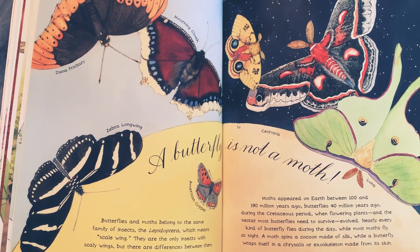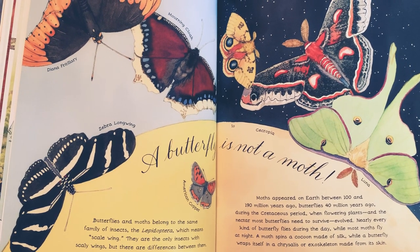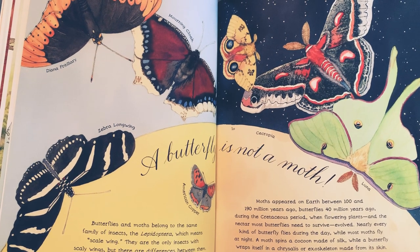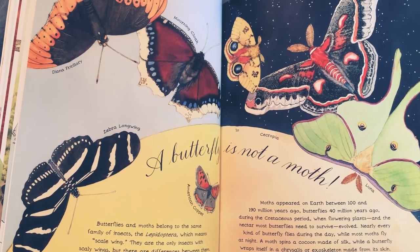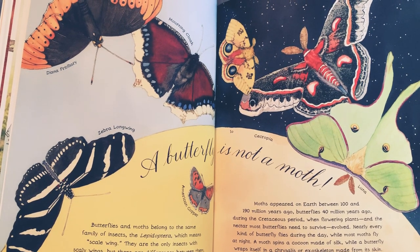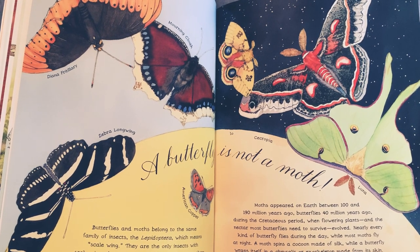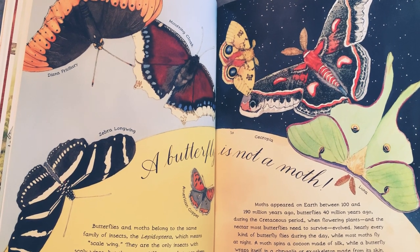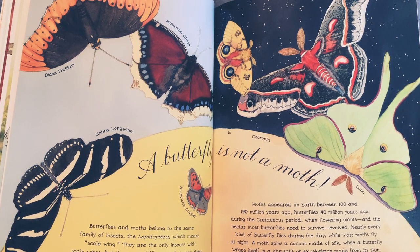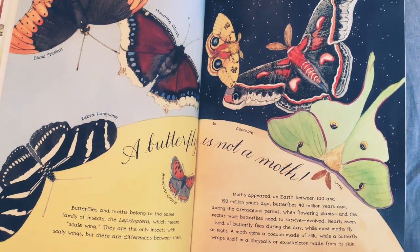Moths appeared on Earth between 100 and 190 million years ago. Butterflies, 40 million years ago, during the Cretaceous period, when flowering plants and the nectar most butterflies need to survive evolved. Nearly every kind of butterfly flies during the day, while most moths fly at night. A moth spins a cocoon made of silk, while a butterfly wraps itself in a chrysalis or exoskeleton made from its skin.